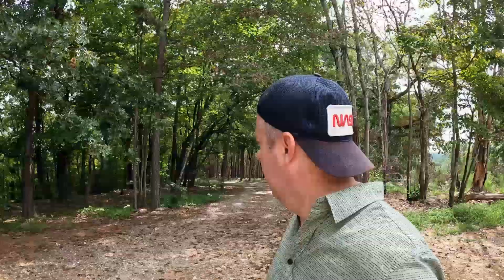So hopefully that gives you a good idea of what it's like on top of Occoneechee Mountain. Now we're going to go down and finish this loop and see what it looks like by the river. The Eno River runs through here.